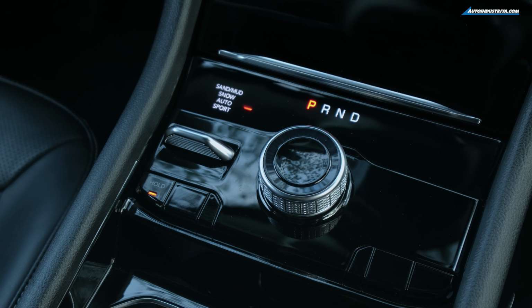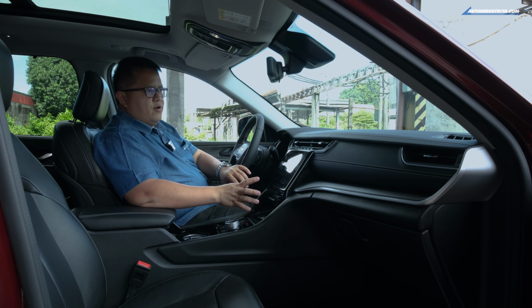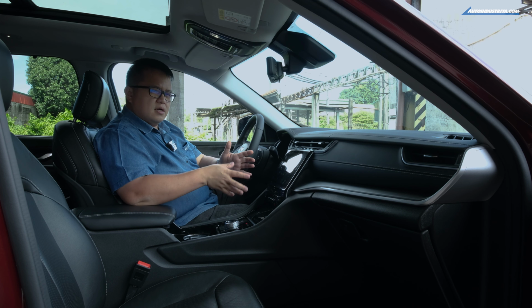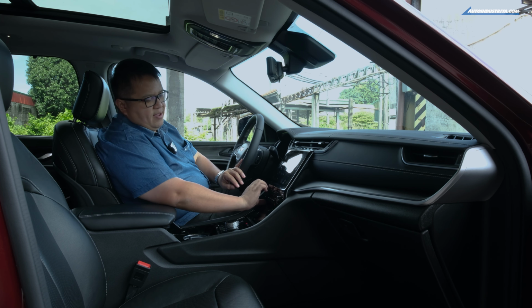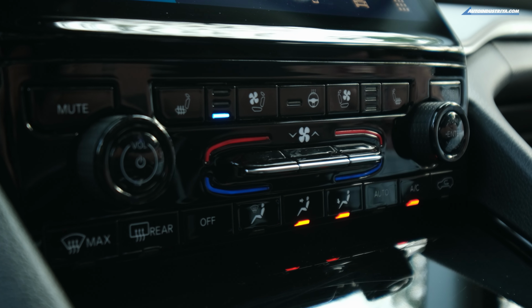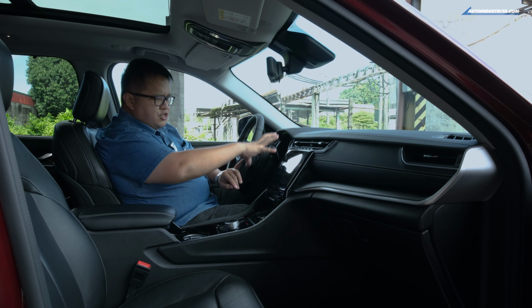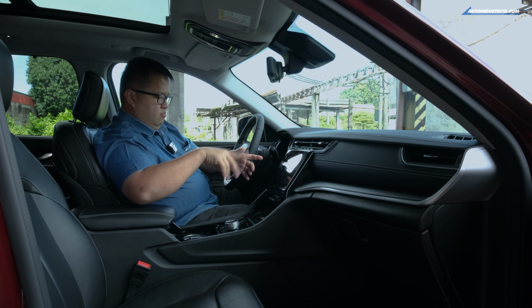Down here, you've got your transmission control. It's PRND, but it's a rotary dial. For a premium vehicle, it does seem a bit busy. When I look at it, you do have your AC controls and all the other ventilation controls here. You can even turn off the screen right there. There are actually quite a few buttons here, but at least it's centralized. There are also a lot of buttons up here, but more on that later.